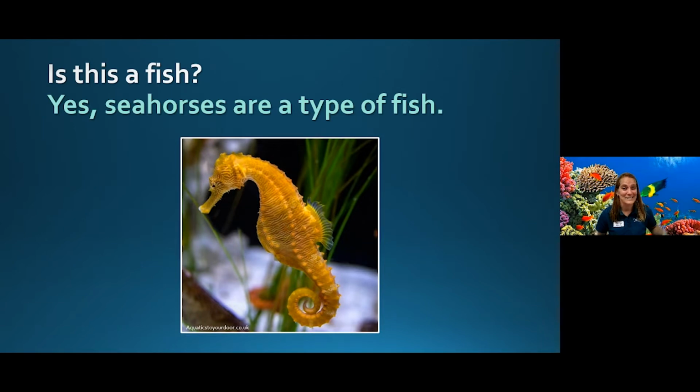If you said yes, wow, bonus points for you. If not, no worries. We're gonna now look at what makes a fish, and you're gonna become an expert.